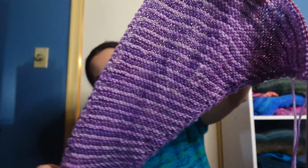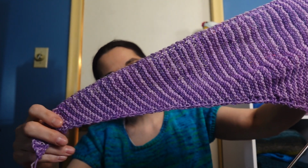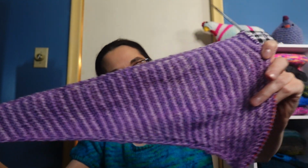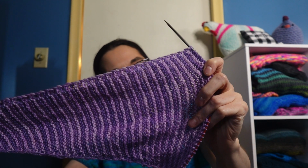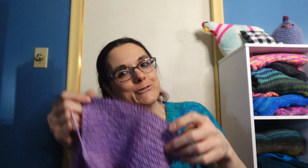I love the garter stitch and I love how squishy it is. Now, I decided I was going to do the large shawl because I don't do shawls very often, and I just wanted to. So I'm sure you guys understand. This is the purple that I'm using.